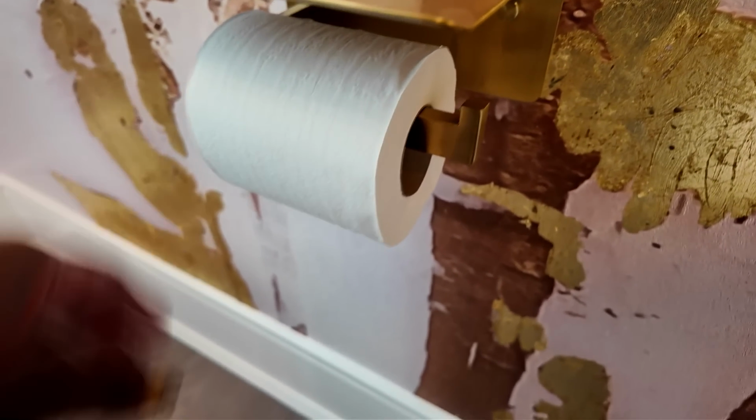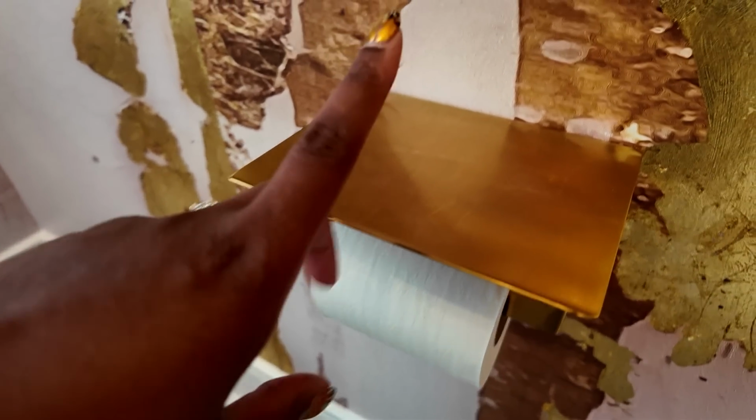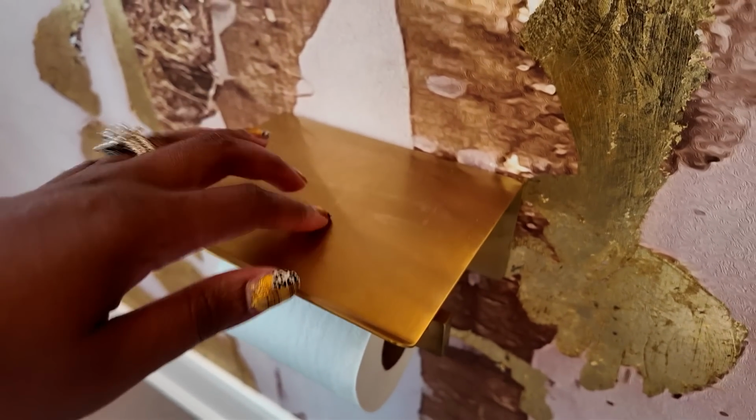There's that cheap toilet paper. Yep. Gonna talk to Keon about that.